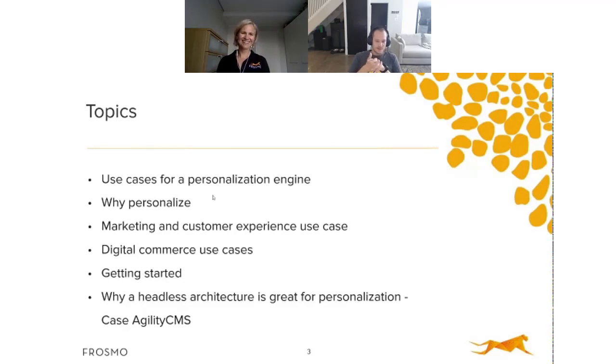Just one thing, an anecdote from speaking to our customers: everyone always wants to personalize. They're always saying, I want to personalize this, I want to do this. But one of the things they always struggle to hone in on is the exact thing that they actually want to do.